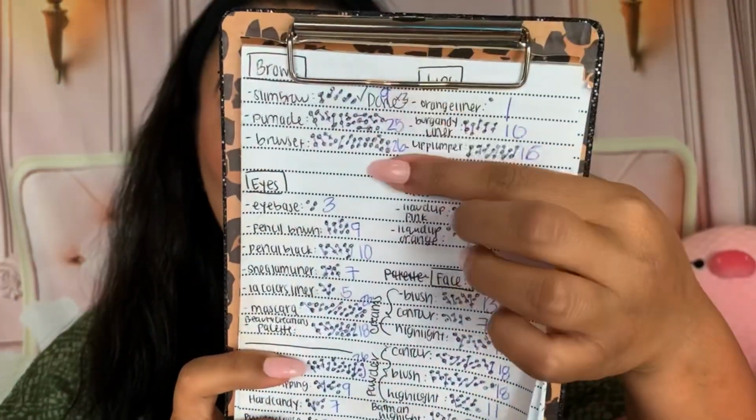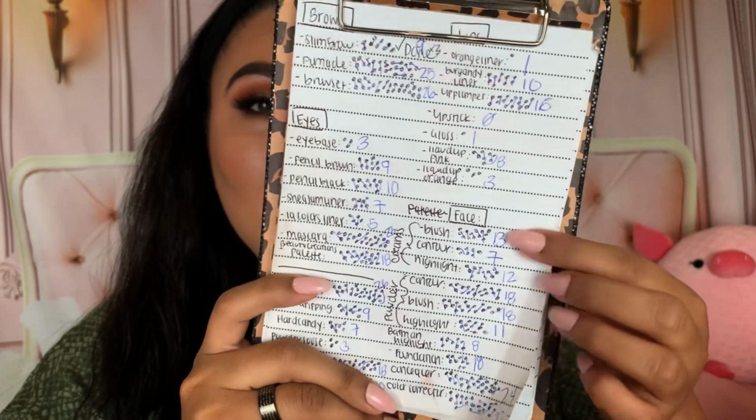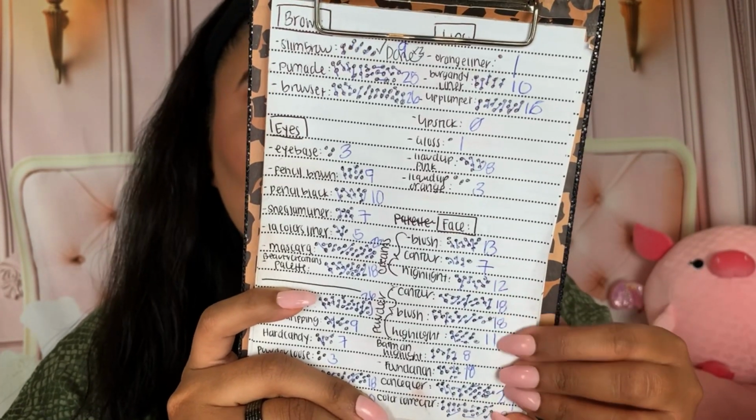But let's just get into it. And I do have everything written down as always. And I always go like brows, I do eyes, I do face, and everything kind of separated. And then I count the tallies as I go throughout the month. So the number of uses will be on the screen. We're going to start off with brows.